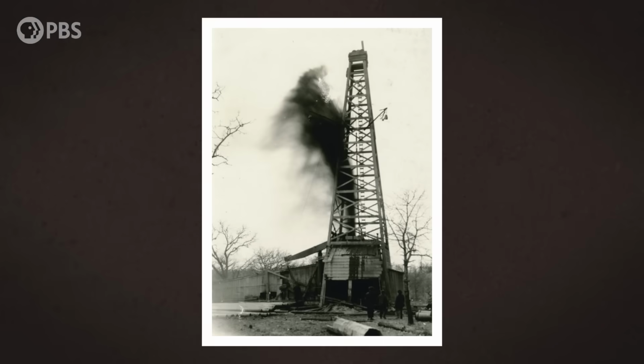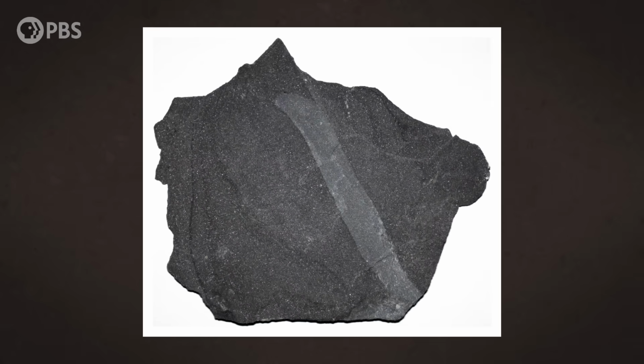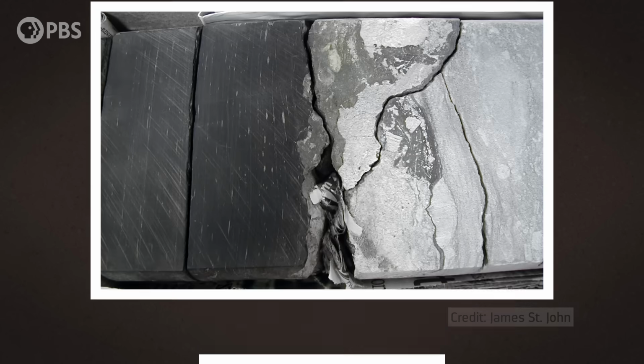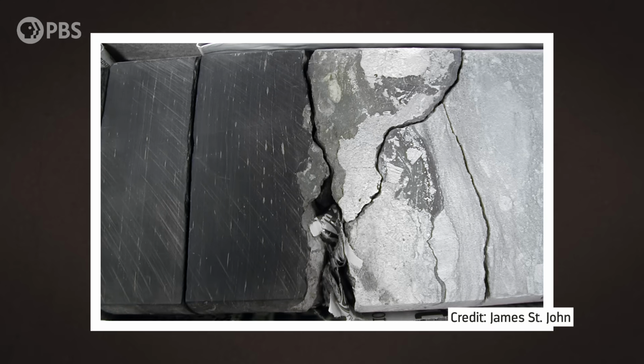As early as 1915, geologists searching for oil and gas learned to pay close attention to the jet black sections of thinly layered rock known as black shales. These layers have anywhere from 10 to 100 times more carbon than the rocks immediately above or below them, so they're rich sources of petroleum and natural gas.